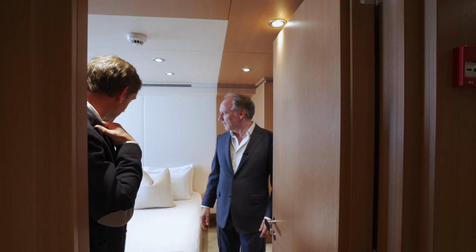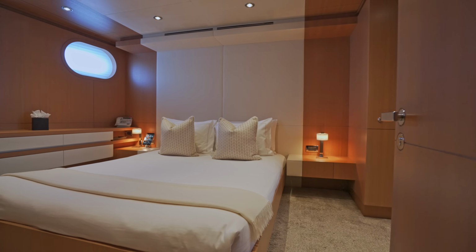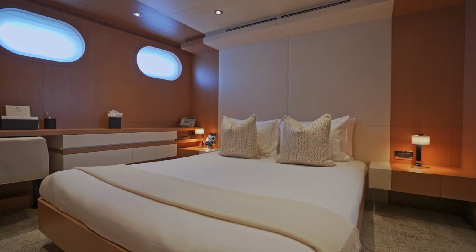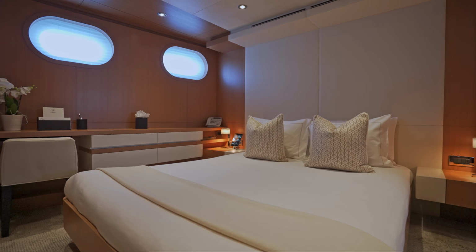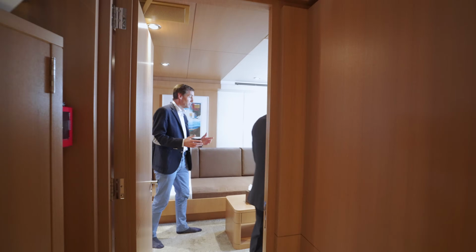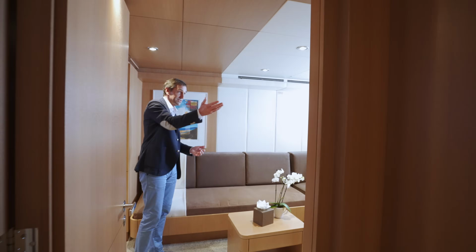So here we see the double beds as it is prepared. And then on the other side, you will see the setup when it is arranged as a kind of lounge saloon, which you can actually have children here watching TV.